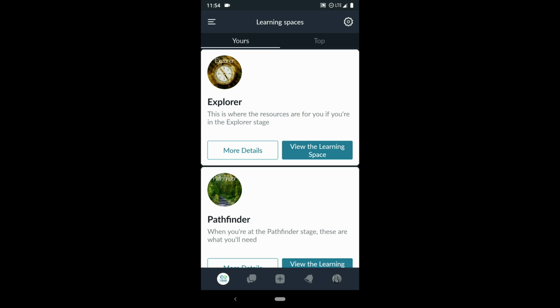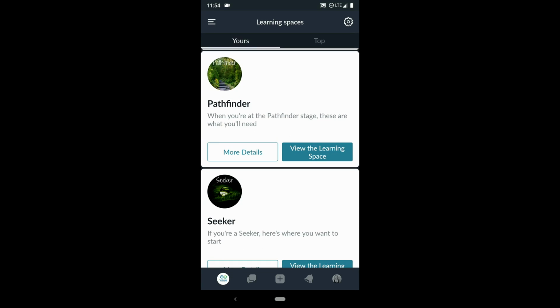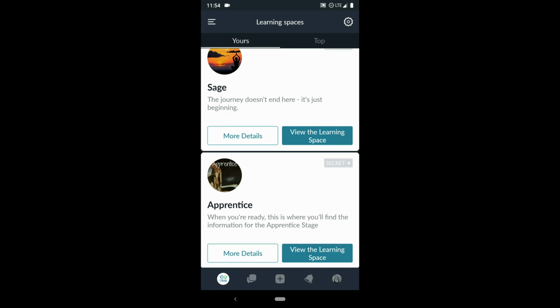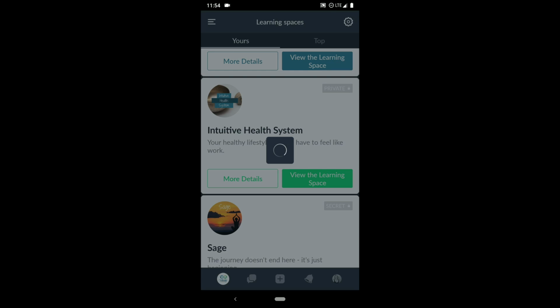Again, depending on where you're at in your intuitive development, there are different stages that you could be in: the seeker, the explorer, the pathfinder, and then the apprentice and the sage. But you are going to be part of the intuitive health system, so you're going to be able to access this as well. It is a private space that only the people that are a part of this program can access, which is why it says private up in that little corner. People that are just part of the community cannot access this information. It's just you and me.